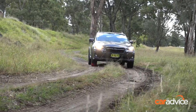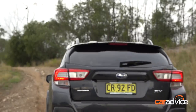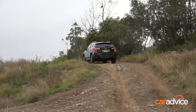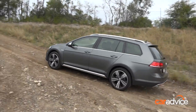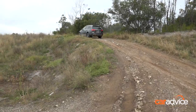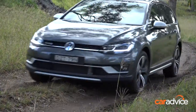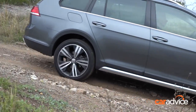With its permanent all-wheel drive and X-Mode traction smarts, the XV proved to be effortless in tackling our dirt hill climb test with more than ample traction from those chunky all-weather tyres. The Volkswagen's on-demand all-wheel drive also proved to be amply effective on our test course, its off-road functionality with hill descent working well. Traction was decent, but those low-profile tyres surely inhibit its capabilities on tougher off-road challenges.